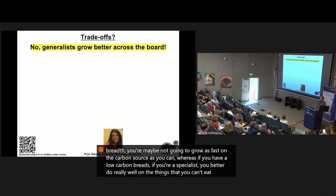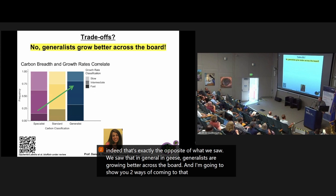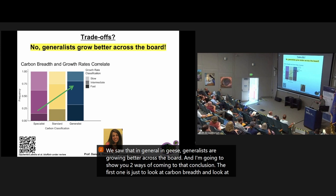And indeed, that's exactly the opposite of what we saw. We saw that in general, in yeasts, generalists are growing better across the board. And I'm going to show you two ways of coming to that conclusion. The first one is just to look at carbon breadth and look at growth rate. And what we see is that generalists actually are tending to grow faster.